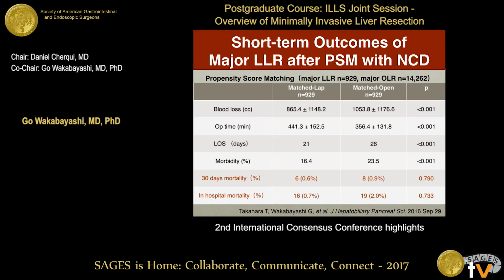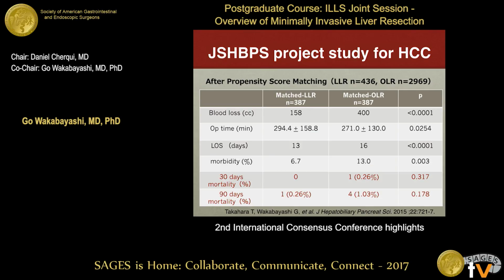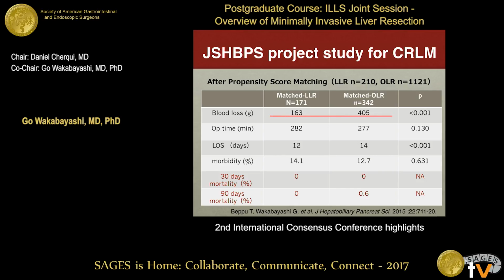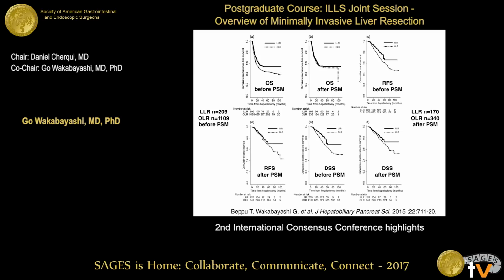After the Morioka meeting, the Japanese Society of HPB Surgery published 3 important papers using the National Clinical Database to match propensity scores. We found that for major hepatectomy, blood loss is less, and operative time is longer, but the length of hospital stay is 5 days shorter, and morbidity is less. Mortality was not different. For hepatocellular carcinoma, blood loss is less, OR time a little longer, hospital stay 3 days shorter, and morbidity almost half, with no long-term difference. For colorectal mets, blood loss is a little less, hospital stay 2 days shorter, and long-term outcomes not inferior, quite similar.